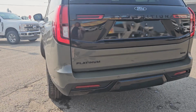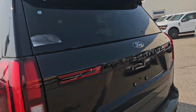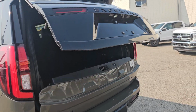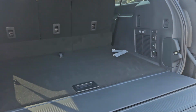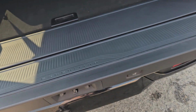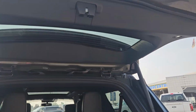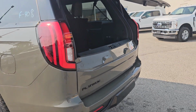Taking a look at the back here, we do get rear park sensing, backup camera, nice little roof spoiler. We do get a split lift gate as well, so you can open from the top or the bottom, which allows you to have tons more storage, but we'll get to that later. And you can just easily click it back up if you just need the top, which is pretty handy. And to close, all you have to do is hit that button and it will close automatically.